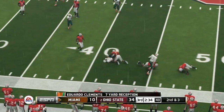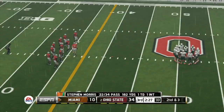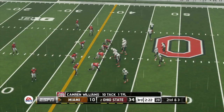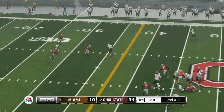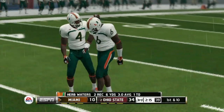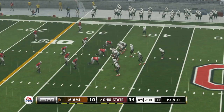Finds his man, and they take him down immediately. Gain of 7 yards. That'll bring up second and three. Reset, tight right. Mike five. I got one. And he's immediately tackled. Bryant brings him down at the 35-yard line. From the 35-yard line. First down.